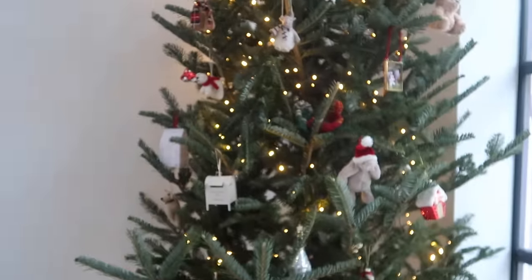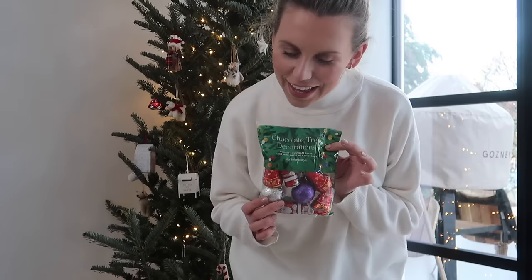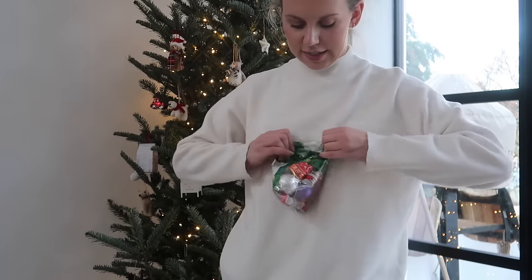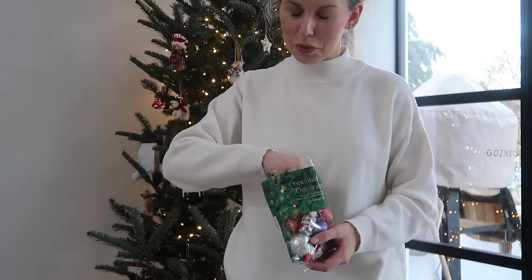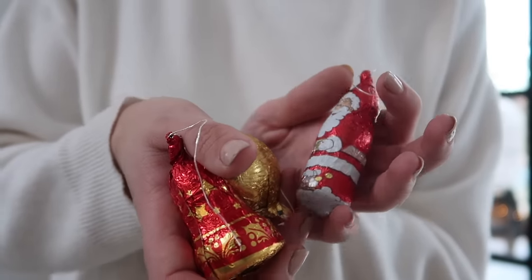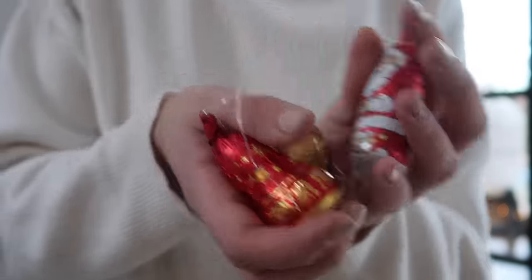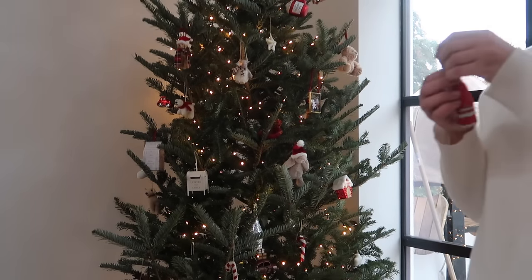So the only thing to go on now is some chocolates. Did anyone else grow up with chocolates on the tree? I feel like the Cadbury's ones are a classic. I couldn't find any Cadbury's, so we're gonna go with the Sainsbury's ones, but if I do find some Cadbury's ones, I'll probably have one too. Yeah, I mean, this is giving 90s nostalgia, right? Anyone else that grew up in that era? I just feel like that is such a throwback.